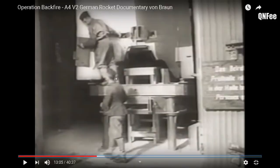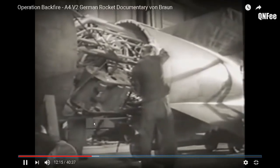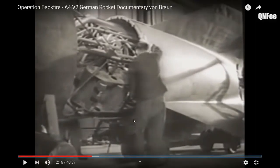Well, you can make it rest on four little knobs here. Four or five tons without fuel. It's idiot. It's impossible. The rocket is resting on this thin metal. No way.